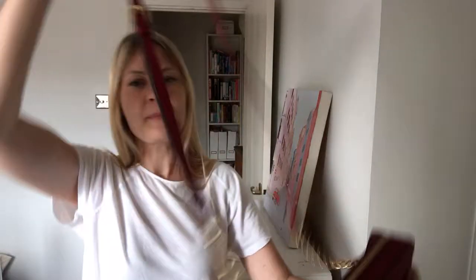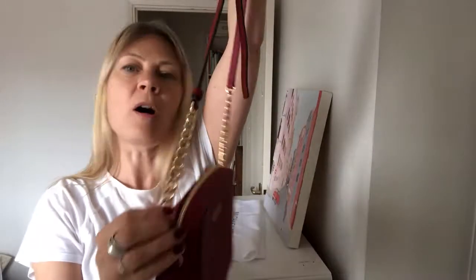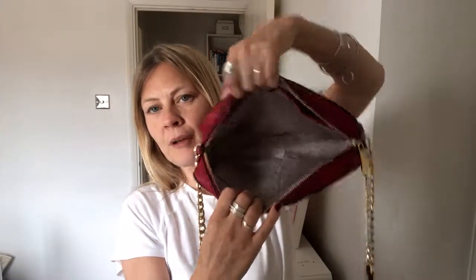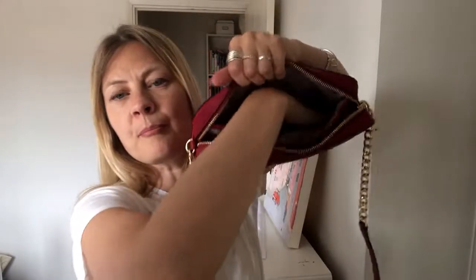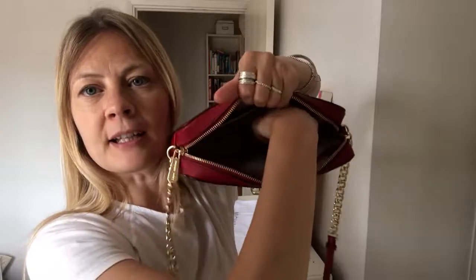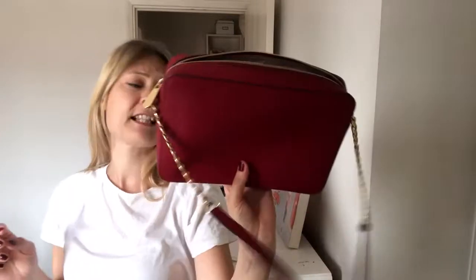The strap is fabulous because you get this part leather, part chain strap, which just makes it really stylish. Zip top closure, and inside you can see it has the grey MK logo fabric. It's got one open pouch pocket, and on this side you've got two flat pockets. Okay, but like I say, excellent condition, really stylish, beautiful crossbody bag.